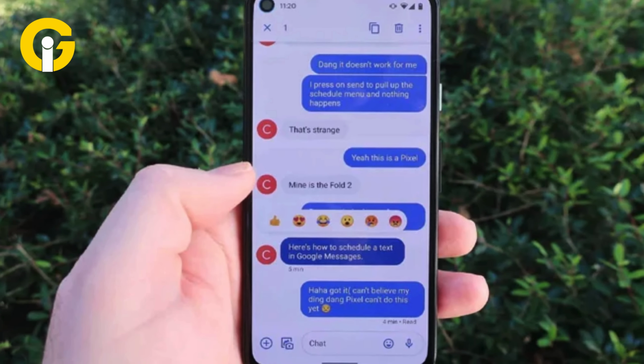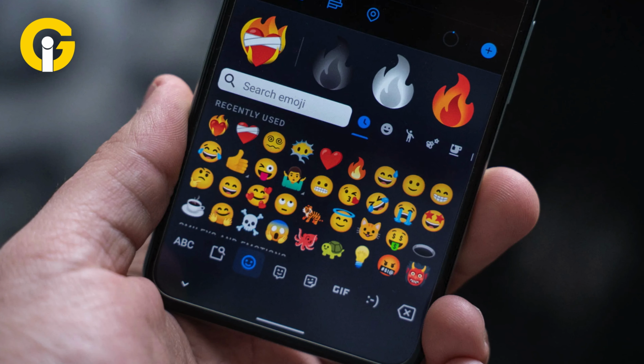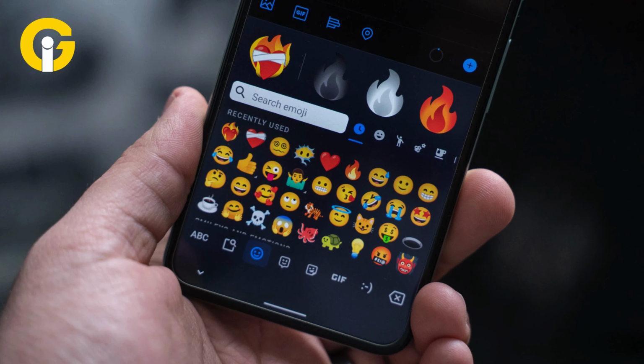Pixel users, your text just got way more fun. Gboard's Emoji Kitchen now has a slick browse feature, ready to spice up your chats.